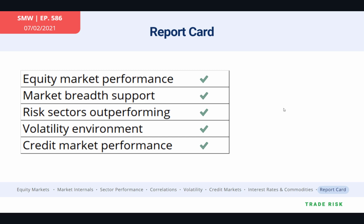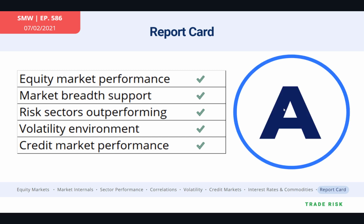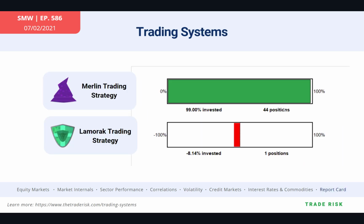You can see check marks across the board. Now, again, this is a good thing on an intermediate term basis, perhaps, but in the short term, we are seeing some stretch signals. We're going to talk about that in part 2 of this video, and a little bit of turbulence in the near term is certainly possible. But still, when we look objectively at the data, at the marks, we got a solid A for this week's report card.